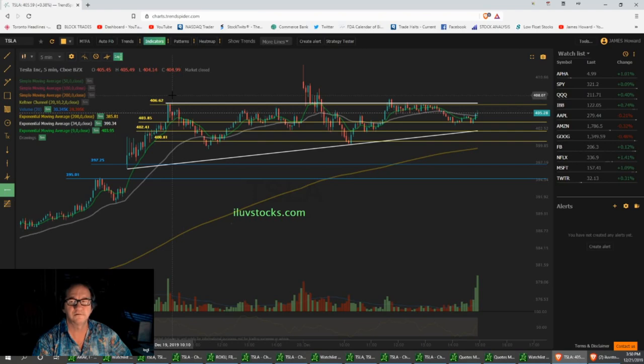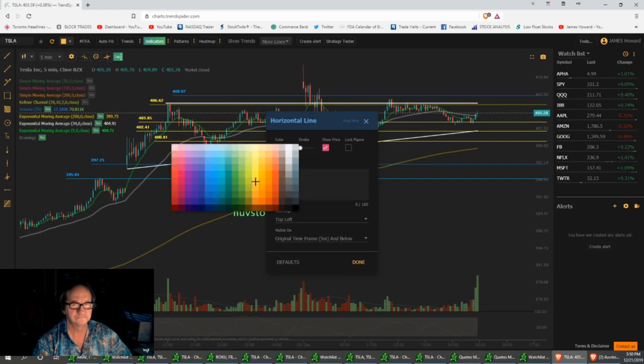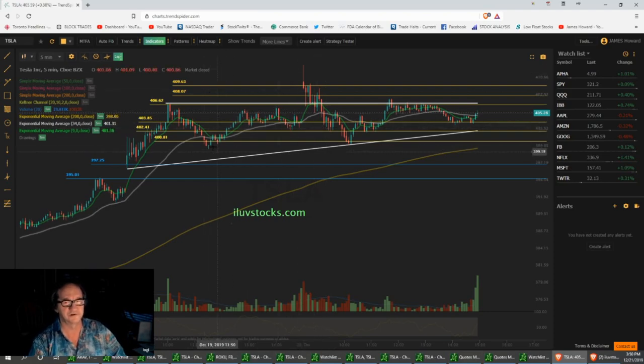Right about there, 408. That's where I'm going to put that one, and I'm going to change the color on it. Bring it back to yellow. And then I've got one more I want to put in here, and that's going to be in this area right in here, right around 409.53. Right there. So those are going to be the supports. You can stop this at any time and write these down. We are going to have maybe an ascending triangle breakout.